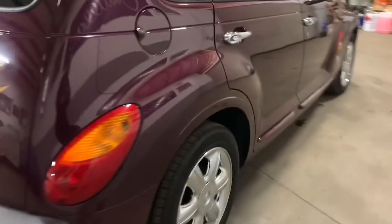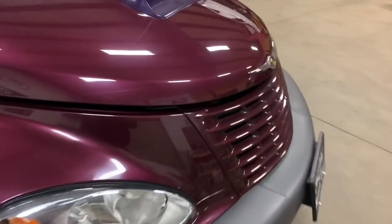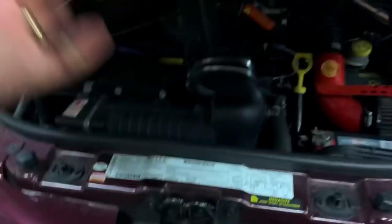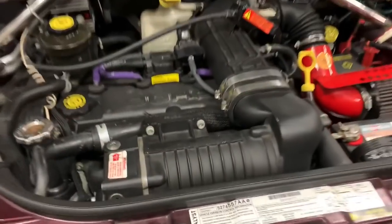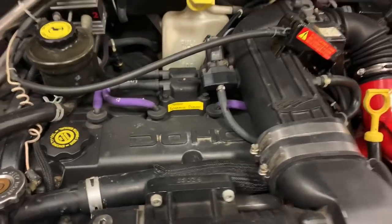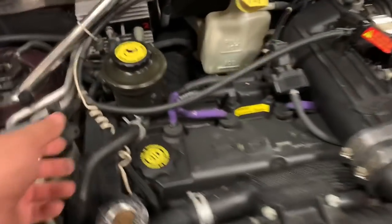So look at this thing. This is an absolutely beautiful stock on the outside-ish looking PT Cruiser with this crazy setup. I mean, this thing is wired like absolutely crazy. You see it's got the supercharger here, dual overhead cam, cold air intake. Let me shut it off for a second here so you can probably hear me a little better under the hood. Dual overhead cam, 4-cylinder, cold air intake, Whipple supercharger, the whole setup. It even has all the Whipple ECM, but all those gauges are all wired into this car.